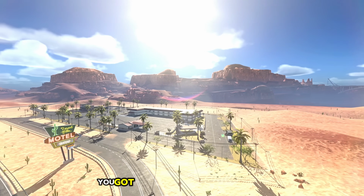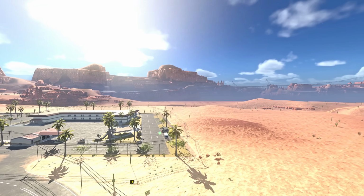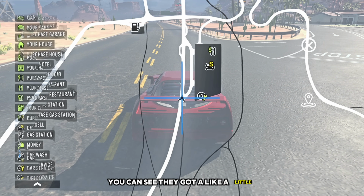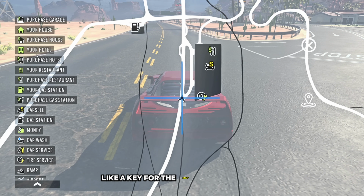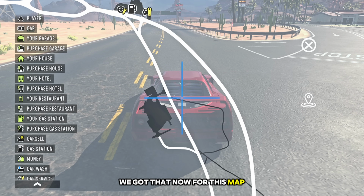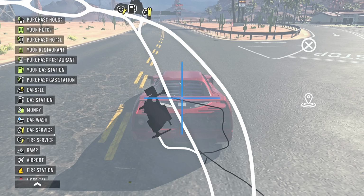Good. You got a little fog in the distance too. I hope we can adjust that soon in the future. It looks clean otherwise. And here, if you click on the map, you can see they got a little, what do they call that? Like a key. What's it called? Like a key for the map that shows the icons. You know, like in GTA 5, when they got all the icons and show you what's up. We got that now for this map. Your garage, your house, versus your hotel. Oh yeah, that's just for the business. Okay, that's cool.